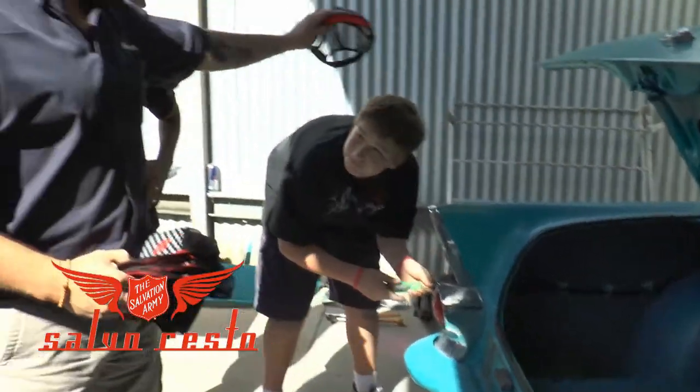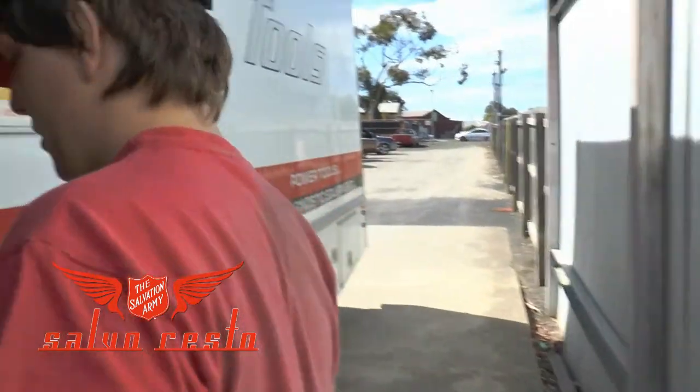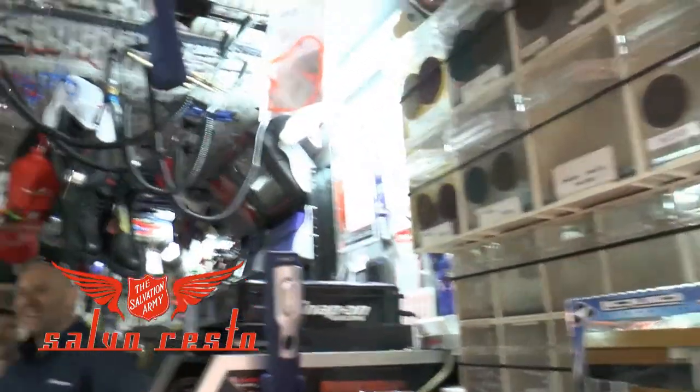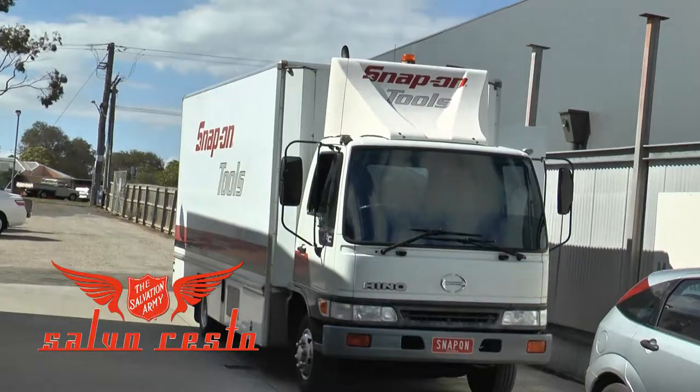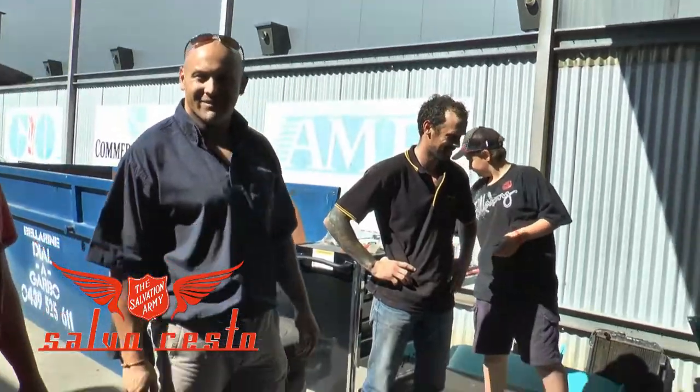Yeah, we got these caps, as you can see. And we also got to go inside the truck and have a look. And there's so many tools in there. Maybe Scotty can give you a few pointers and get her on the road in no time. That was pretty cool.